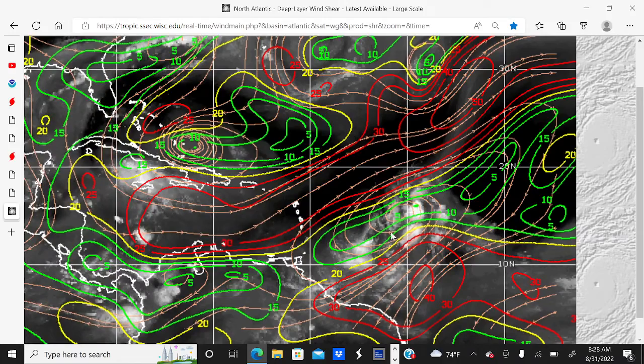And you can see it on the wind shear map. The system continues to move through this narrow corridor of favorable upper level wind conditions, the green areas, with strong shear to the north and to the south. And we're going to have to see if this continues over the next couple of days. But if Invest 91L can stay in this area of relatively light wind shear, then it could organize into a tropical depression or tropical storm over the next 24 to 48 hours.